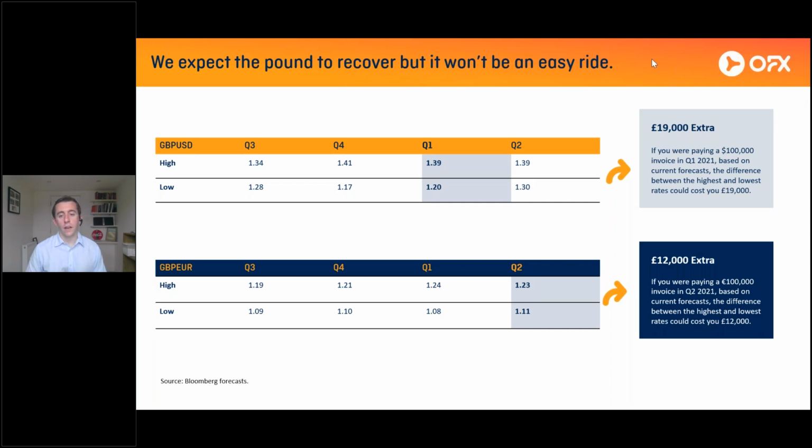And I think the same can be said for that sterling euro forecast. So come Q2, come the summer of 2021, that's a 12-cent range. That's pretty significant, and you just bear in mind how sterling euro doesn't trade to such a great extent as pound US dollar. So a 12-cent range and having that big spread in forecast is quite significant for sterling euro. In the same example, a 100,000 euro invoice could be a difference of some £12,000 being added to your bottom line, or a cost to your bottom line instead.